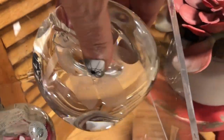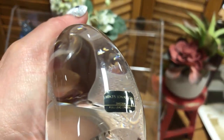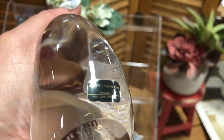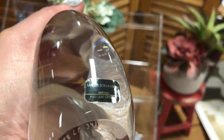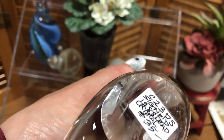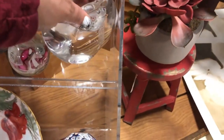What is that? It has a fish in it. That looks different quality. Oh. Hey, I know that name. I don't know if I'm going to say it right. Johansson. Isn't that Swedish? $35. Oh, it's signed, too. Signed again. See that? 1988. That's a good price.